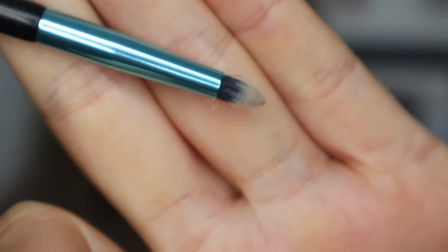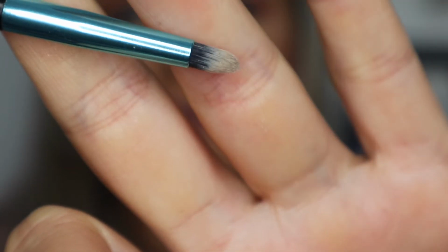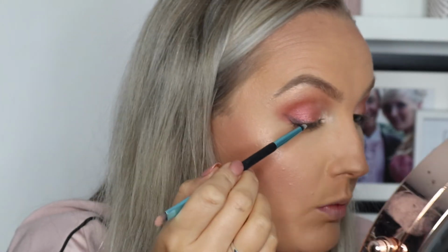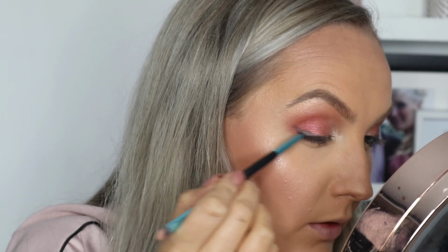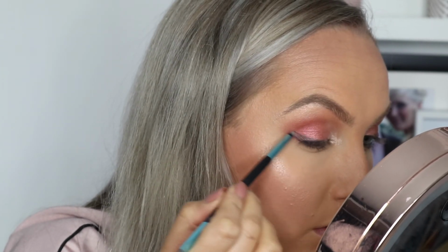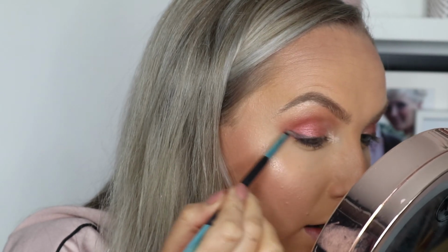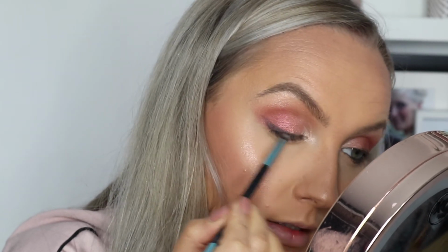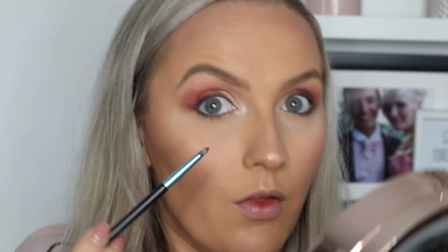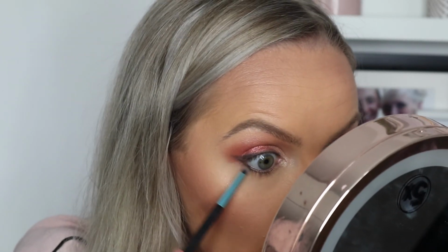I'm now going to take this really thin sort of fluffy pencil brush. I'm going to dip into the black that's in this palette just on the very edge, again tapping off the excess, mainly because this palette gives a lot of fallout. If you don't get a lot of fallout then you wouldn't have to worry so much about tapping off. But then I'm going to really lightly sort of go over the eyeliner on this outer part of my eye and just one, blend it, and two, deepen it up just a tiny bit. And I'm going to do the same on the lower line but only on the outer part.